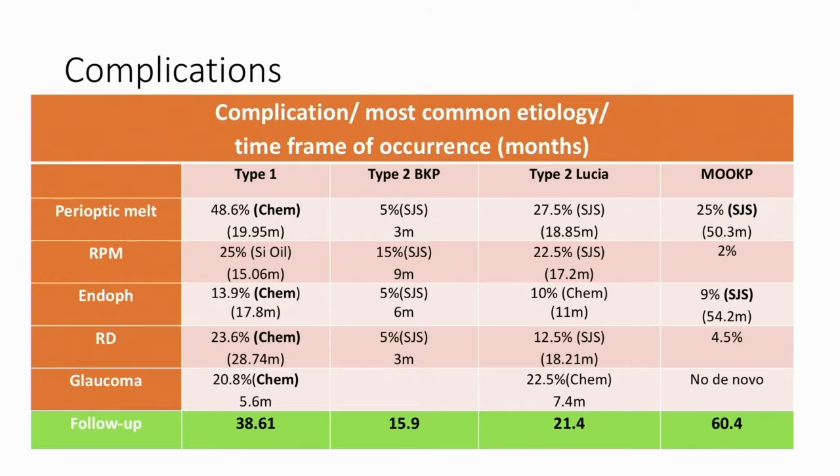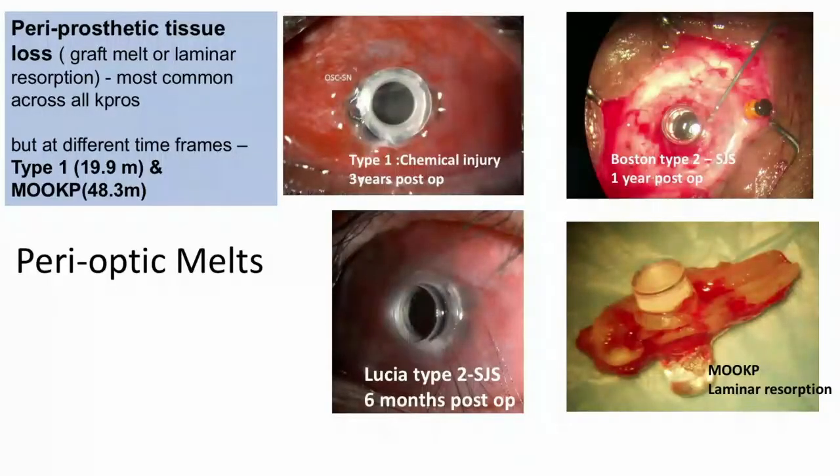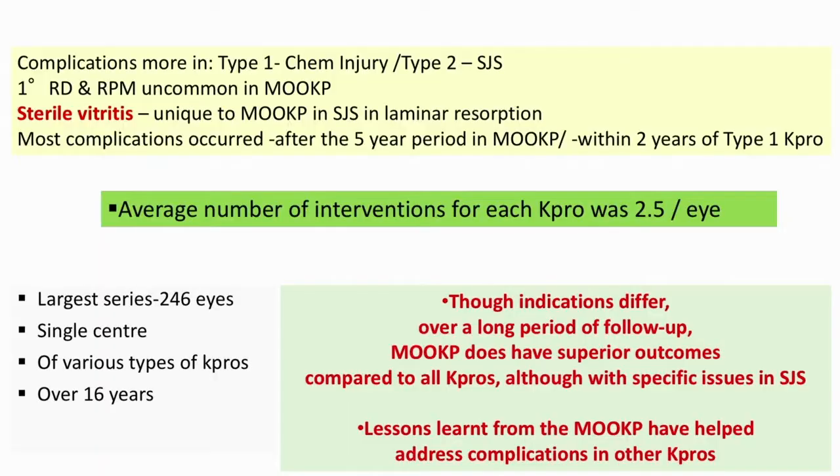These are some of the complications that we have had. In fact, complications are the norm rather than the exception in patients with keratoprosthesis. And to put it in a nutshell, it is periprosthetic tissue loss defined as graft melt or laminar resorption that was noted to be most common across all keratoprosthesis.